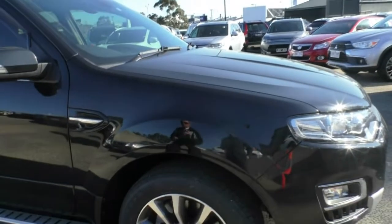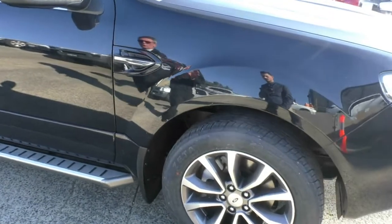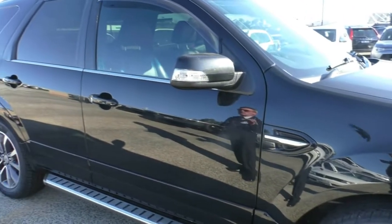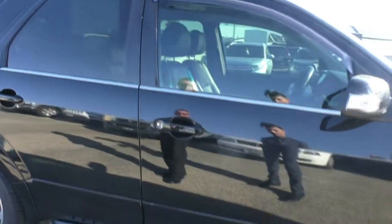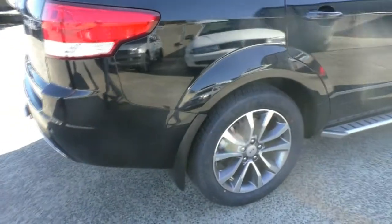Now we're at the driver's side, factory alloy wheels. We have put brand new tyres on this car all round. So that's going to be the last of your worries initially. You'll get plenty of Ks out of those. Colour-coded exterior mirrors with the indicators actually incorporated in the mirror. Colour-coded door handles as well. And then of course we've got our side steps there as well. All of the windows in the rear of the car have been tinted, so it just sets it off being a black car as well.